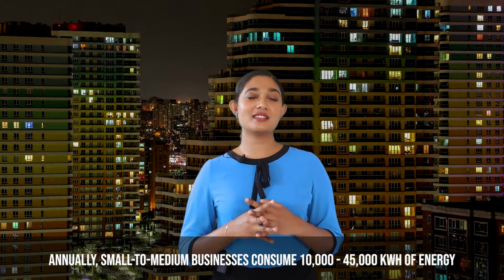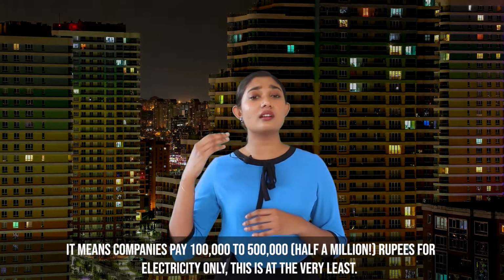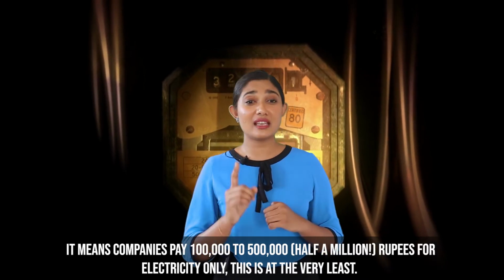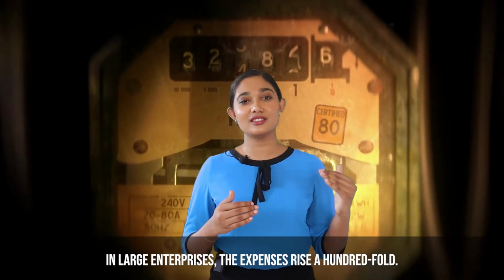Annually, small to medium businesses consume 10,000 to 45,000 kilowatts of energy. It means companies pay 100,000 to 500,000 rupees for electricity only. This is at the very least. In large enterprises, the expenses rise 100-fold.